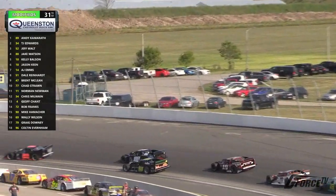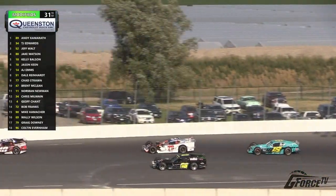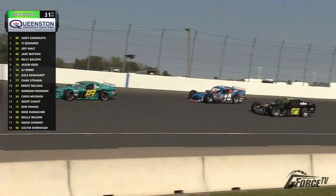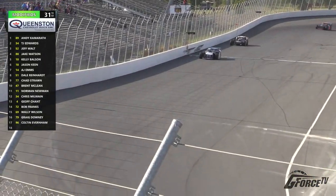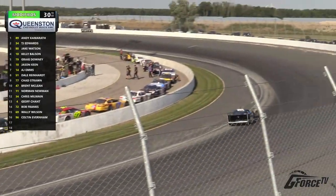Edwards is sort of keeping pace with Andy Camrath. Camrath is leading the way. He's got a comfortable lead, but he's not really driving away from Edwards in 2nd. Now drivers are starting to get through traffic. So Jeff Walt in the 52 has cleared his way to try to track down the leaders.